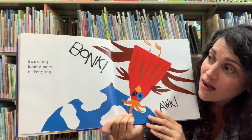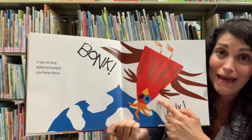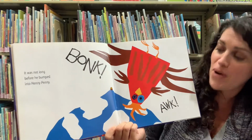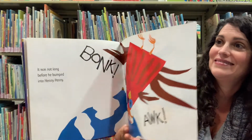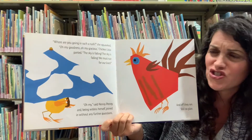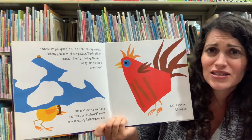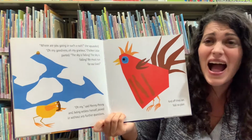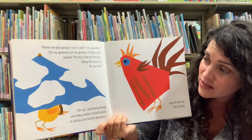It wasn't long before he bumped into Henny Penny. Bonk! Uh-oh. "Where are you going in such a rush?" she squawked. "Oh my goodness, oh my gracious!" Chicken Little panted. "The sky is falling, the sky is falling! We must run for our lives!"